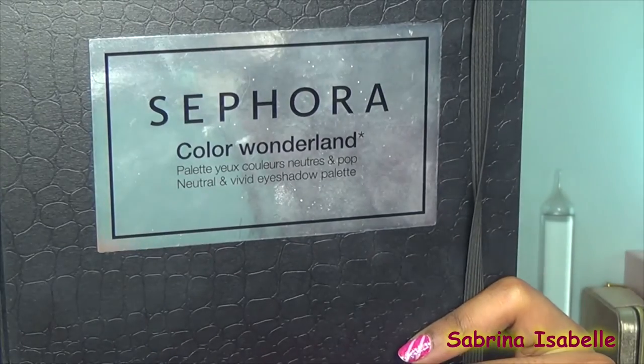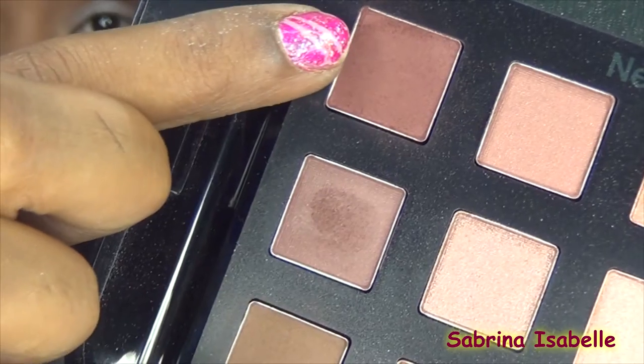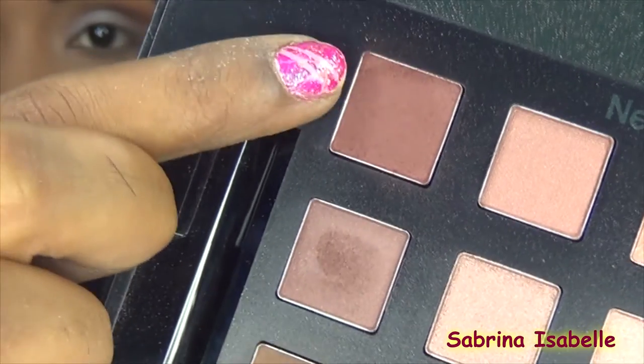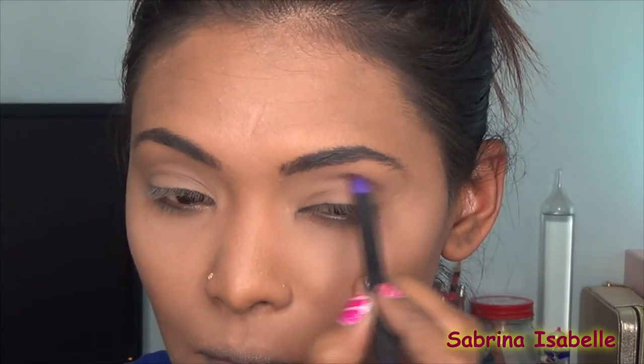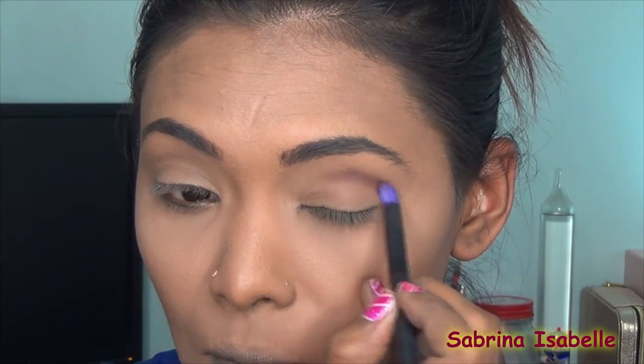So on to the eyes now. I'm going in with my Sephora Color Wonderland palette, and I'm picking up this very nice dark brown, and I'm using my Essence blending brush and I'm just applying that at the crease area. Just going back and forth. As you see, I'm not blending it out too much, just to define my crease area.